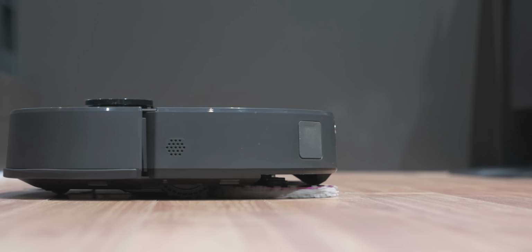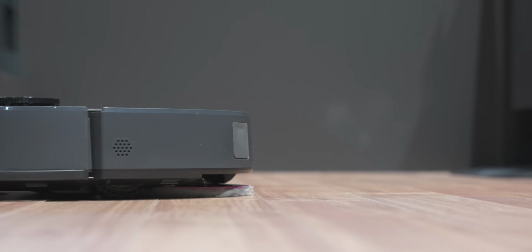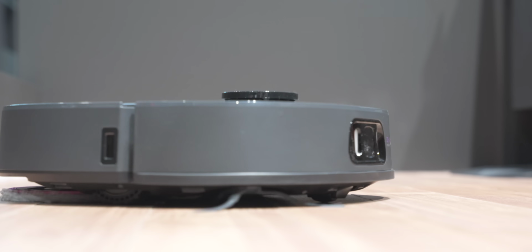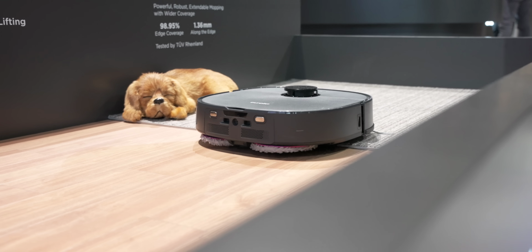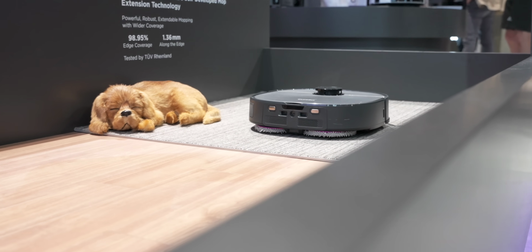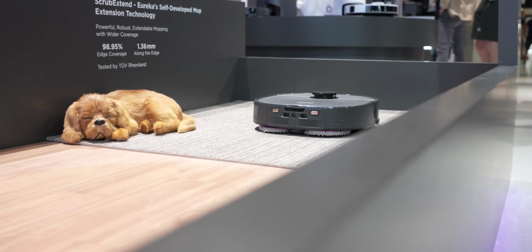And then you have a look at the self-cleaning base station, which is also an industry first. Regular base stations can clean the robot, but they usually forget the base itself, which is a little bit annoying, and that lets dirt pile up and just messes with the mop's effectiveness. The Eureka J15 Pro Ultra space station though has a built-in scraper, a debris collection area.